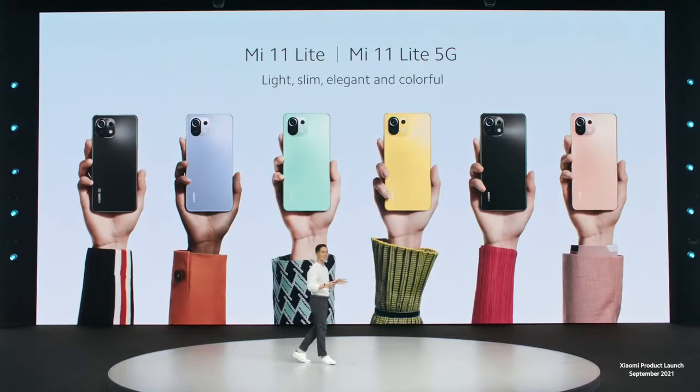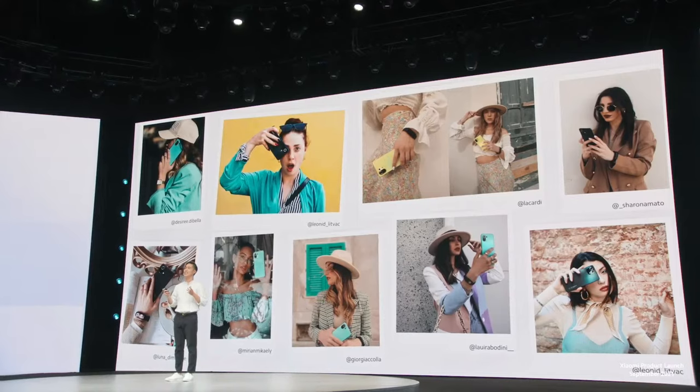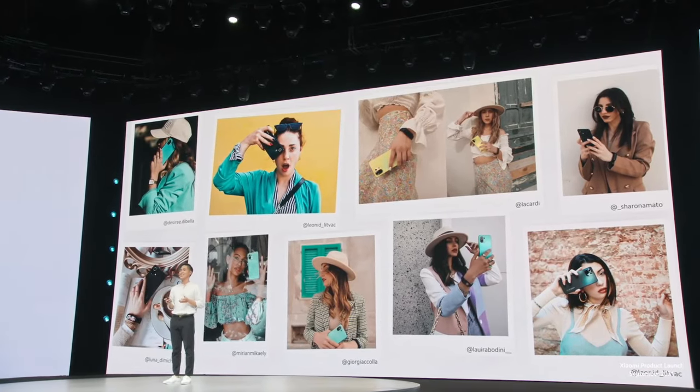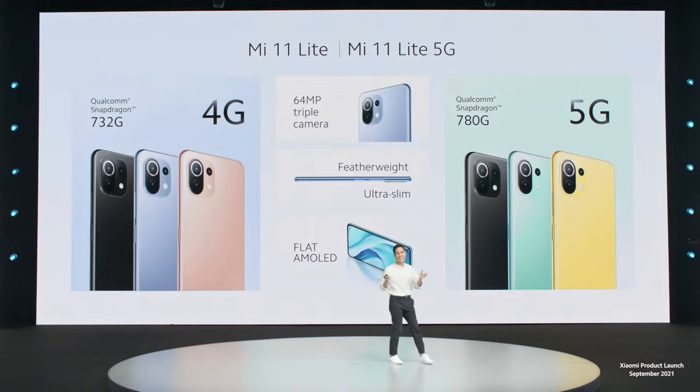And Mi 11 Lite series is incredibly popular. It's light, slim, elegant, and colorful. Because of these reasons, our users love it. And our users took some pretty amazing shots with the Mi 11 Lite. Let's check them out. It's a stunning phone that you can easily bring out your best looks. Mi 11 Lite has much more to offer than just looking good. Under this beautiful exterior, this phone is also packed with the latest technology.